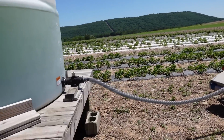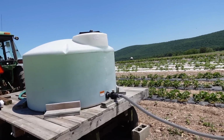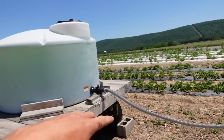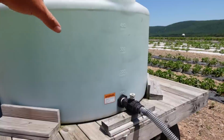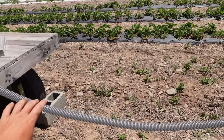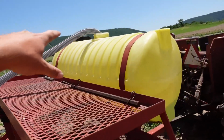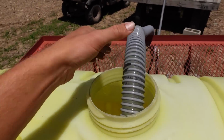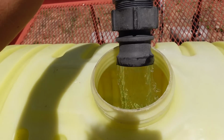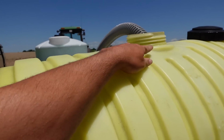It's kind of funny how gravity works. Like, this tank is lower, but it has so much pressure because the hole coming out at the bottom just wants to release. It comes down below both tanks, comes back up, and now it's pouring into this tank at a pretty high rate of speed. And this is a 90-gallon tank, and you can see how fast it's coming out of there. That should fill that no problem within about 2 or 3 minutes.